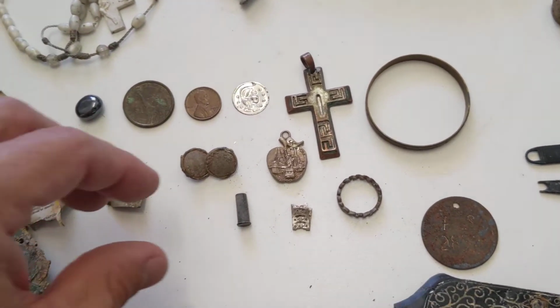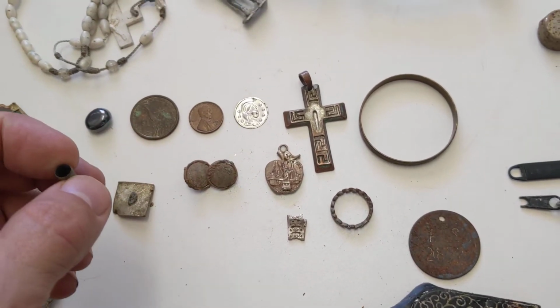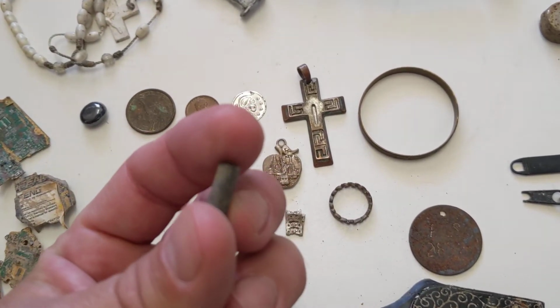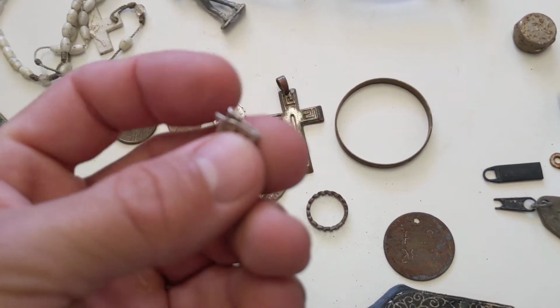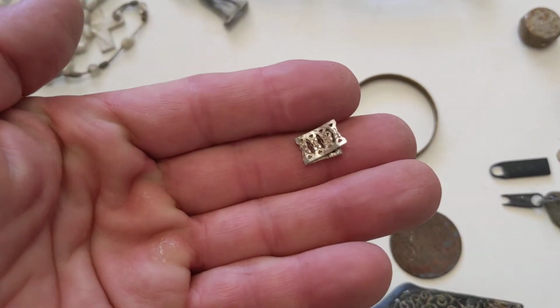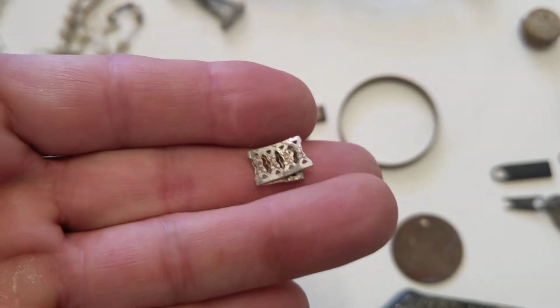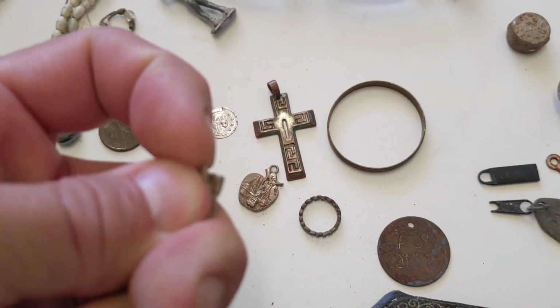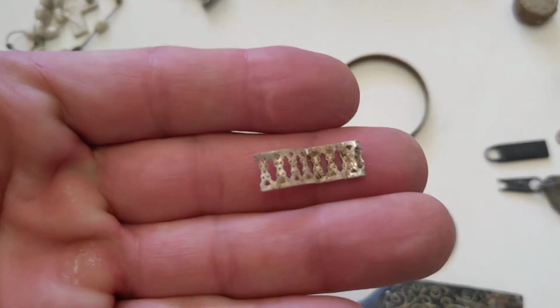By the way, I would love to have your opinions on the things that I found. If you see something here and you could tell me about it, I would love to hear about it. A little .22 shell. It's another one of those things I find quite often. I think it's aluminum. It's very, very soft. First I thought these were silver, but I find them all over the place.